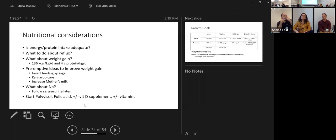And then also that sodium. So the sodium was 134. Should we be adding in a little bit? Check it again.